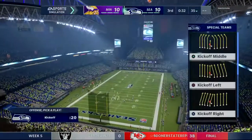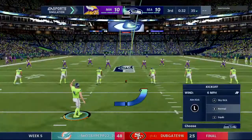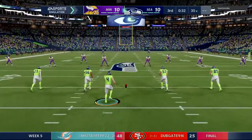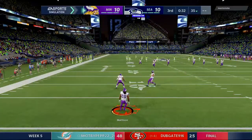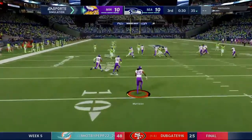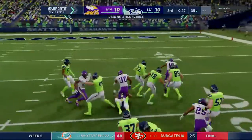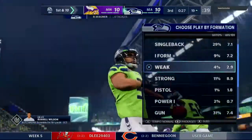That ties the game at 10. Michael Dixon to kick off for Seattle. All level now at 10 apiece as the kick's away. Taken in at the 3. Now a hit and a loose football. And careless with a football there on the kick return.